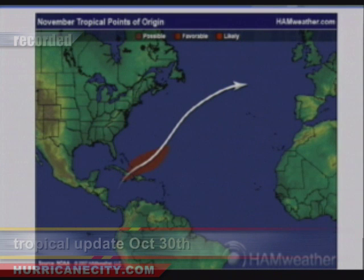Here's the typical track this time of the year. When you get into November, systems develop in the western Caribbean, and sometimes you get a system in the Gulf every now and then. You'll get a system like Lenny that'll move like this, but pretty much Florida doesn't really get hit that much in November. There's been a few that have moved through Florida in November, but the majority of them move over the Greater Antilles and the Bahamas and out into the open Atlantic. So we'll see if that happens this year.